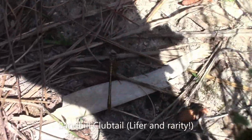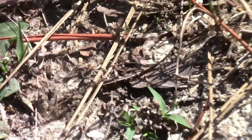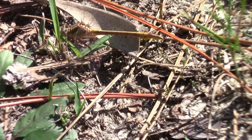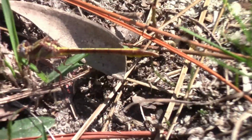This clubtail right here, the Sandhill Clubtail, is not only a Palm Beach County first, but the first time ever being seen south of Lake Okeechobee. The expected species of Phanogomphus this far south is the Cypress Clubtail, which is very similar to the Sandhill Clubtail except for a couple of minor distinctive features.